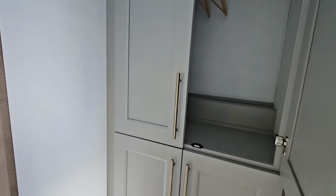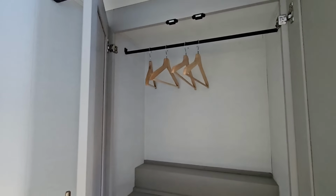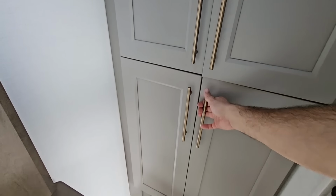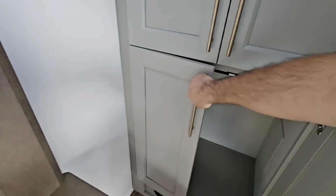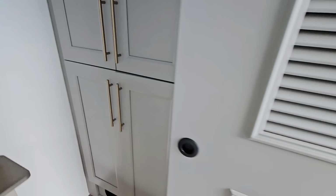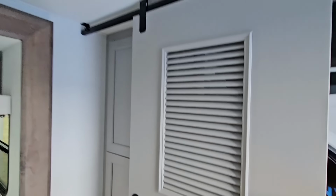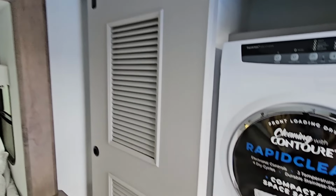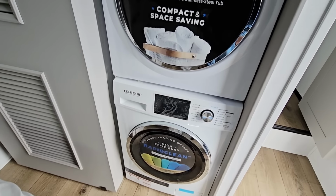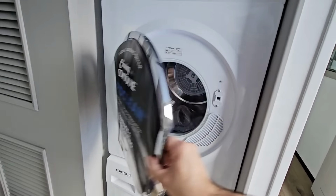Yep. You have two furnace ducts down there. Over here, you're going to have wardrobe storage, and it's a lot deeper than I thought it would be, actually. So it's a good amount of wardrobe storage. Again, soft closing hinges. More storage here. And this is something a lot of people will like to see. Very nice sliding door. Contour washer dryer. Very nice. Love the fact that that's included.